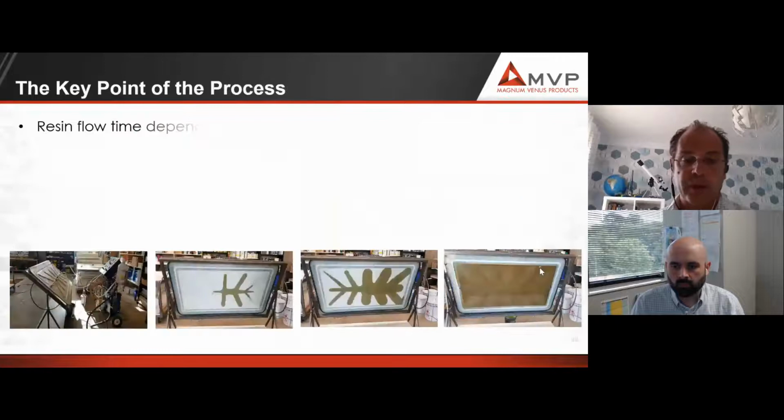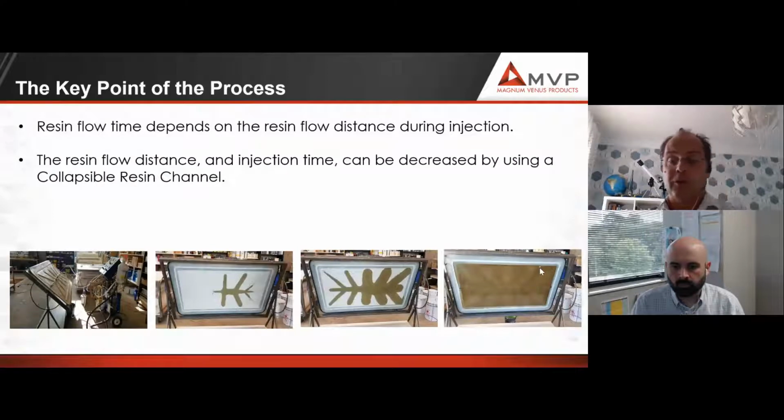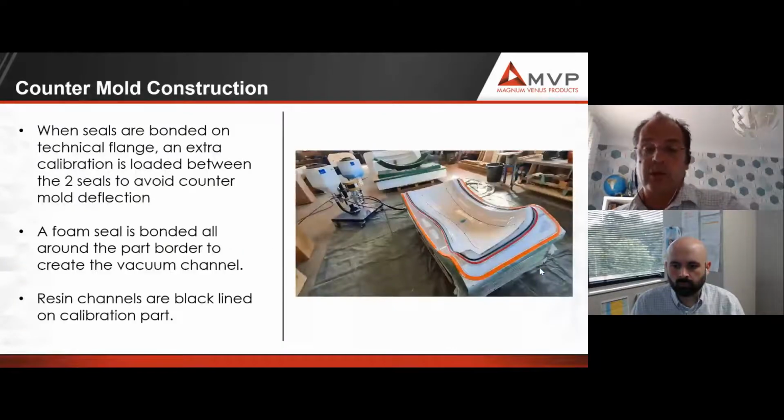So this is what we have done here to try it. We pull the vacuum into the resin channel. We inject with the machine. This is a glass table to see the resin flow. And then we inject the part very fast. So we have decided to do that as a demo mold. And this is the way we produce the contour mold.